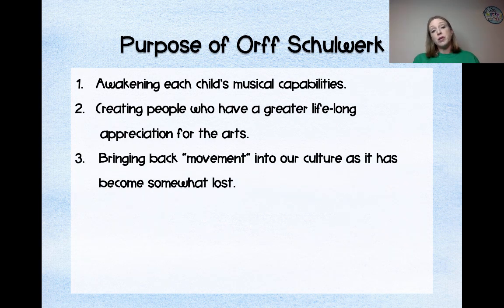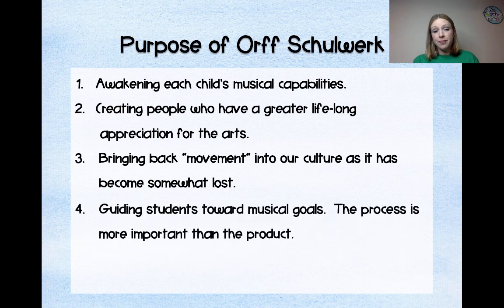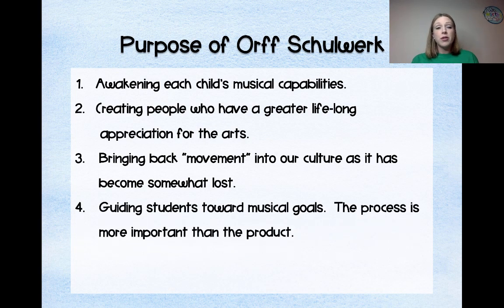Orff also really felt it was important to bring back movement into our culture. He felt it was a cultural norm that had become lost and was imperative. And so that's where we get the folk dancing and movement to include when we're learning a song. Orff Schulwerk is also about guiding students towards musical goals.